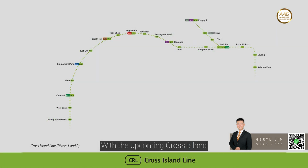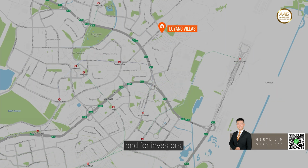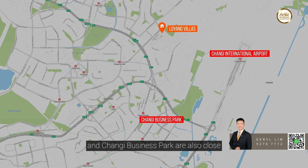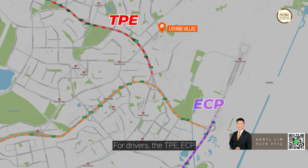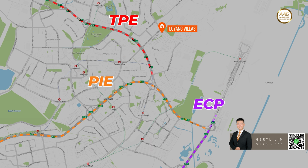Beyond just being a great home, this location is unbeatable. With the upcoming Cross Island MRT line at Loyang Station, accessibility will be a breeze. And for investors, you will be pleased to know that Changi International Airport and Changi Business Park are also close by, ensuring high rental demand from expatriates and aircrew. For drivers, the TPE, ECP and PIE connect you easily to other parts of Singapore.